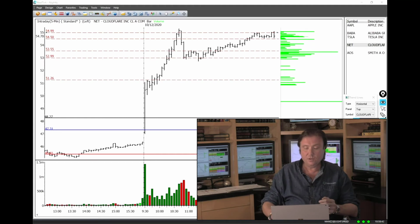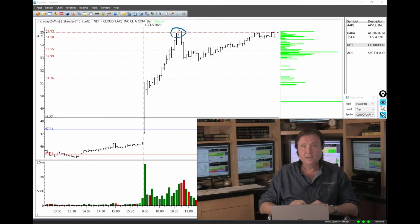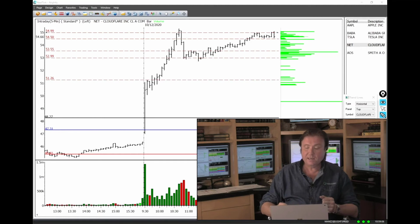Because I will guarantee you that as this pushed to new highs, there were plenty of people who bought right there. And when that starts unwinding, when it starts moving back into the range, they're going to be looking for an exit point. And those stops are usually going to be pretty tight. And in this case, I would have been looking probably around that 54.50 level for an acceleration to the downside.